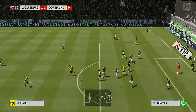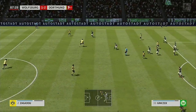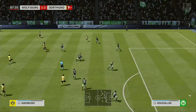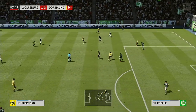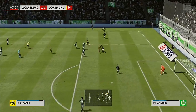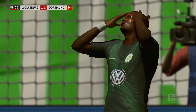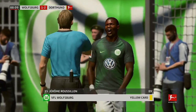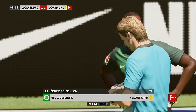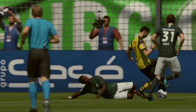Corner's taken, cleared away by the defender. Now Guerrero. Alcacer. Can pull it back here to set up a chance. Oh, it's a foul, it's a penalty. Very late on now. Well, he's given a penalty, it's a yellow card, Alan. I think that's fair enough from the ref. It was a clear foul, and it's a clear penalty.